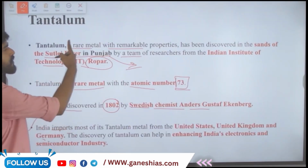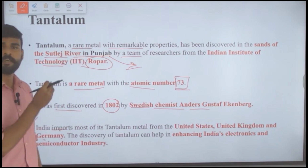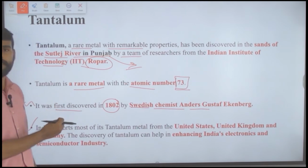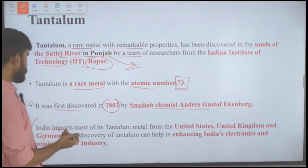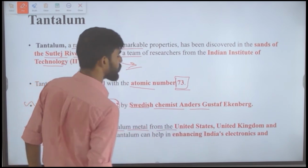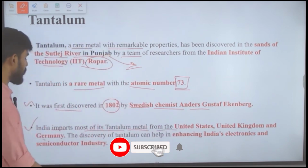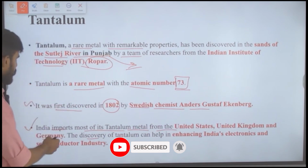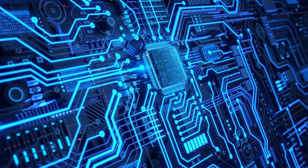India imports most of its tantalum. Now they have discovered tantalum reserves in the sands of Sutlej River, but so far India has been importing. India imports most of its tantalum metal from United States, United Kingdom and Germany, and the discovery of tantalum can help enhance India's electronics and semiconductor industry. So from here itself we can understand that tantalum is very useful in electronics and semiconductor industry.